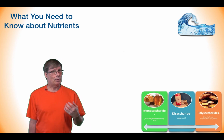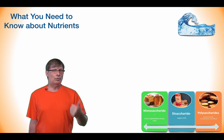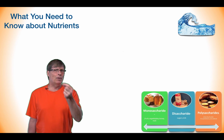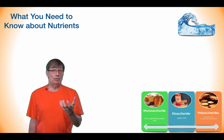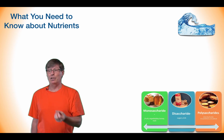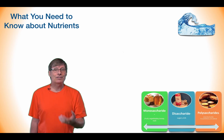Now, complex carbohydrates are the foundation of healthy diets, and they include grains, cereals, now not breakfast cereals per se. They fall within the same group as grains and cereals. It would be not like Frosted Flakes and chocolates and stuff like that.